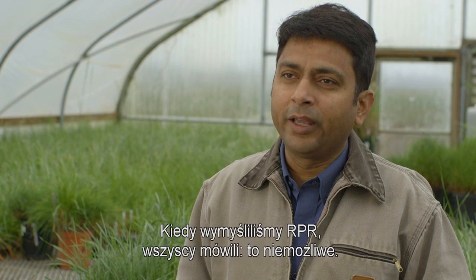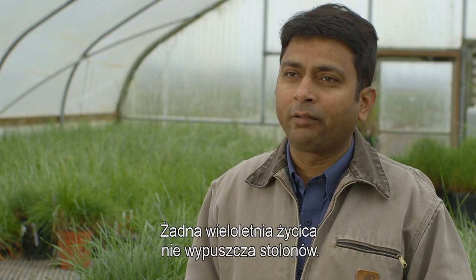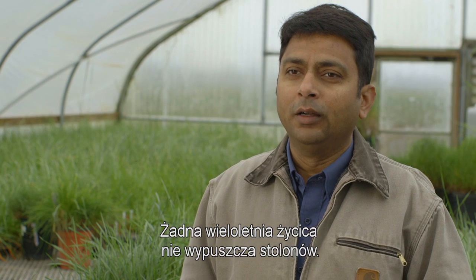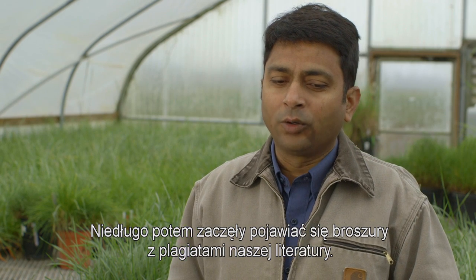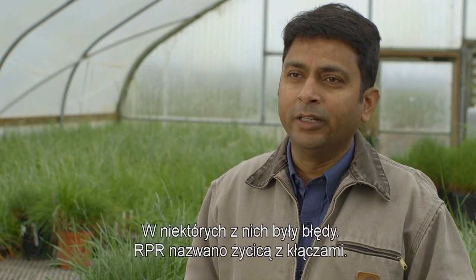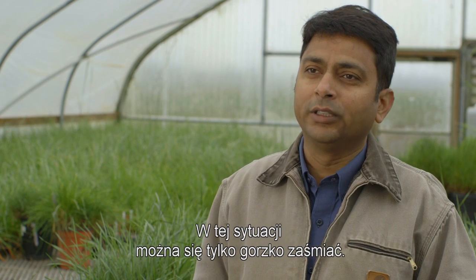It's quite interesting. When we came out with RPR, initially they said that's not possible. There's no perennial ryegrass that can make stolons. And then soon after that, these brochures started to come out, trying to copy our literature, and some of them did not even copy it right. They called it perennial ryegrass with rhizomes. So it's kind of laughable how those things happen.